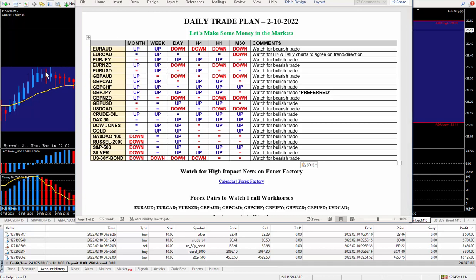So let's move on now, and you'll see that all of these trades were taken directly from my daily trade plan. Matter of fact, from the beginning here, crude oil, they were all bullish, means we're buying, except the bonds right here, bearish. There's your bonds right there, I sold it. All the rest I bought.